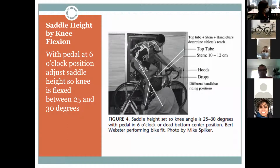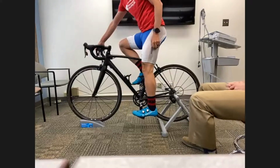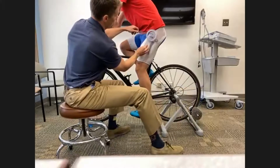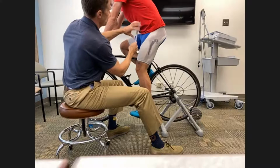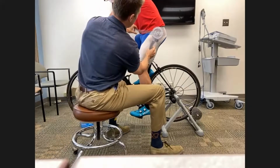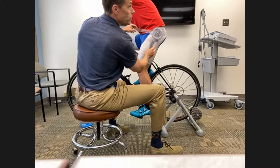Very good. So that's one way to measure the saddle height, or a suggested saddle height. Another one would be measuring knee flexion. So with the pedal at the 6 o'clock position, adjust the saddle height so the knee is flexed between 25 and 30 degrees. So for this, you need to get your goniometer out. Have the athlete placed at 6 o'clock. So you try to, as best you can, get that angle. It can be a lot easier if you have those special tools. So the idea would be to have that between 25 and 30 degrees, right?